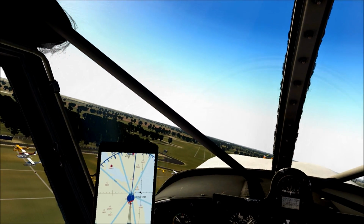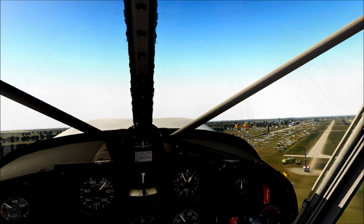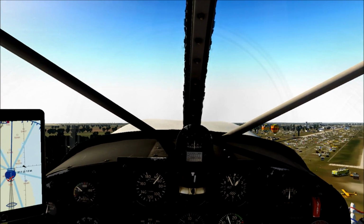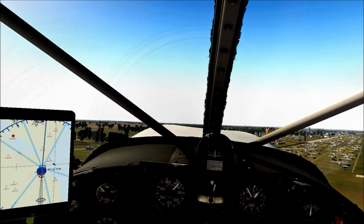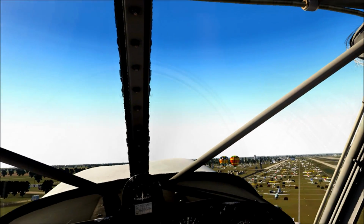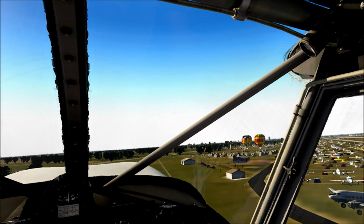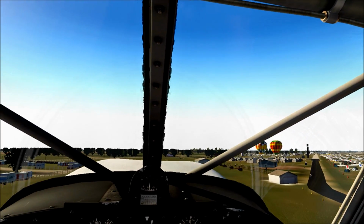Even though we're a little wobbly, I'm feeling good about this one, folks. I can see the runway. We are lined up properly on it. I've got just the right amount of trim. I'm pulling her down to about 50 knots. And looks like we're descending on profile. Okay, this is good. Little bit of power so we don't bounce.